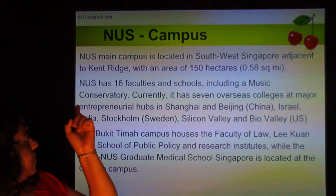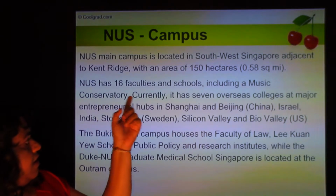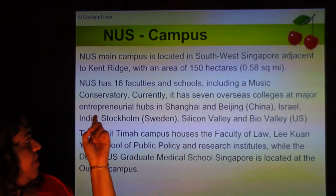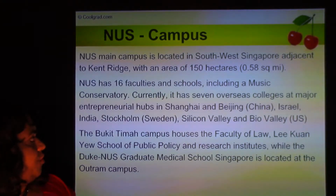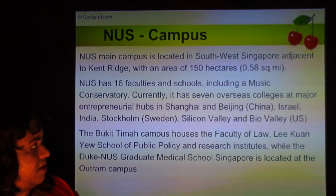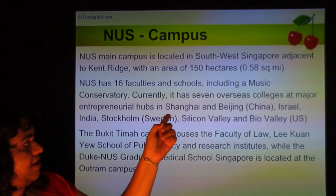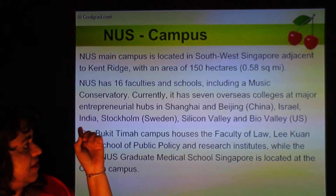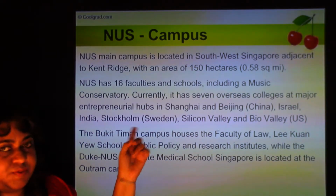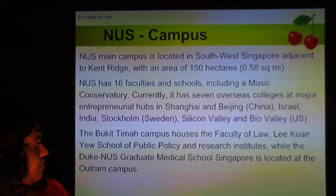NUS has 16 faculties, so a department is called a faculty, and schools, including a music conservatory. It has 7 overseas colleges at major entrepreneurial hubs in Shanghai and Beijing. So there are overseas branches of NUS. In China, it's located in Shanghai and Beijing. And in Israel and in India, Stockholm in Sweden, Silicon Valley and Bio Valley in the United States.